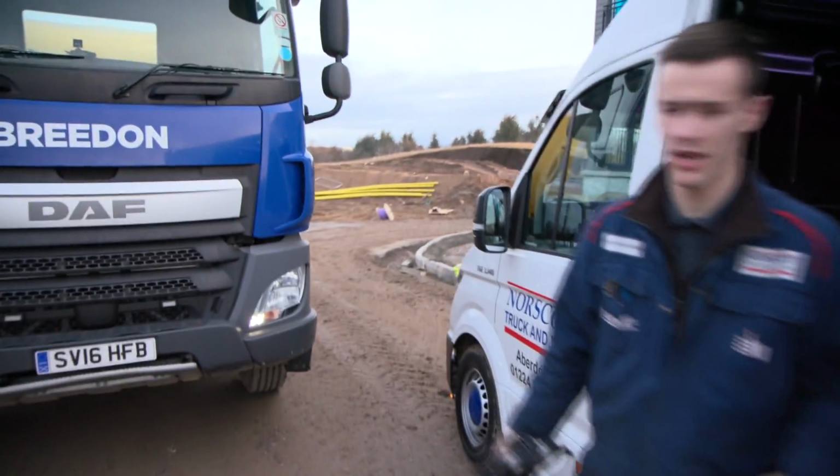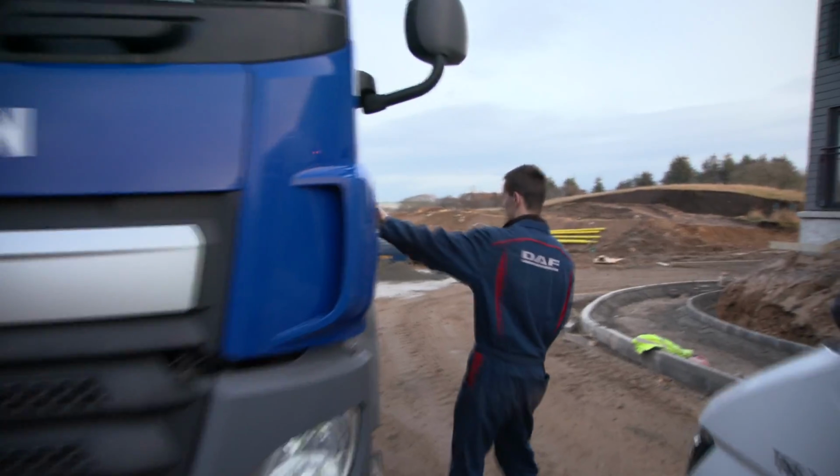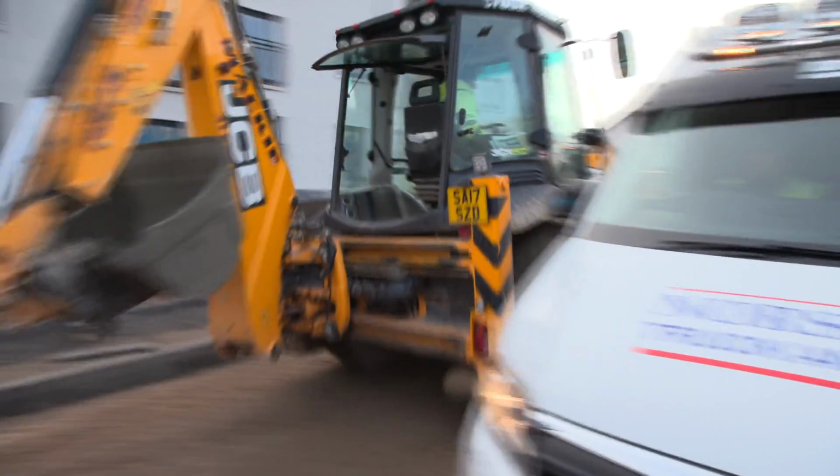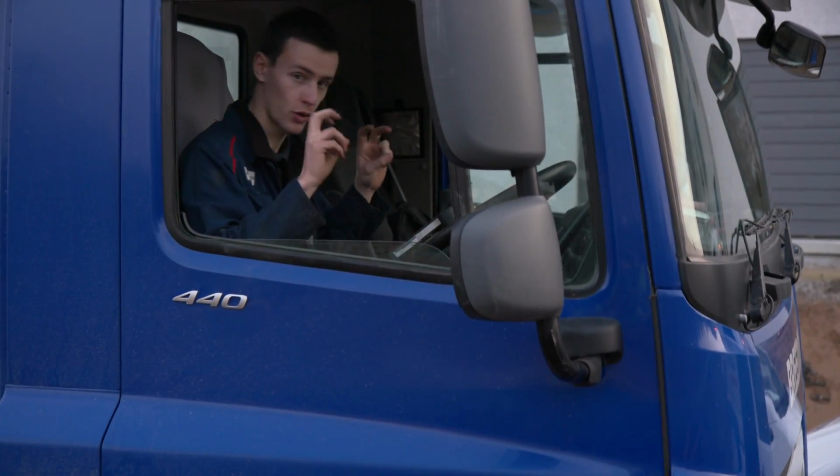It's coming up with ABS malfunction on the dash. I'm just plugging the DAFaid in just to read the faults. It's connected, it's just doing a quick check.